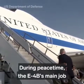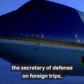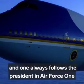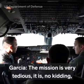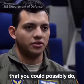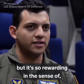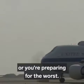During peacetime, the E-4B's main job is to transport the Secretary of Defense on foreign trips, and one always follows the President and Air Force One on overseas visits. The mission is very tedious. It is, no kidding, one of the most arduous things that you could possibly do, but it's so rewarding in the sense of every day you know that you're doing something or you're preparing for the worst.